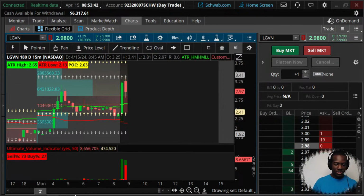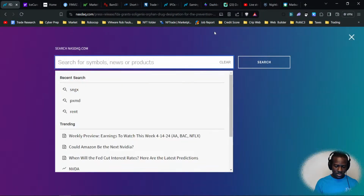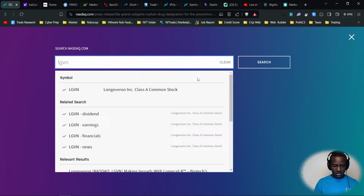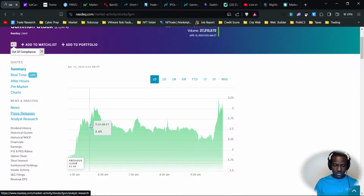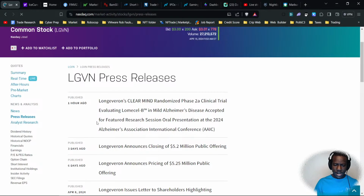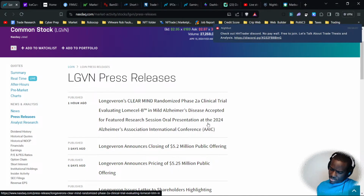up 76%. Let me see if it had any kind of catalyst like these other ones. LGVN, Longeveron, an hour ago. So Longeveron Clearmind randomized phase 2 clinical trial evaluating Lomecel B in mild Alzheimer's disease accepted for featured research session oral presentation at the 2024 Alzheimer's Association International Conference.